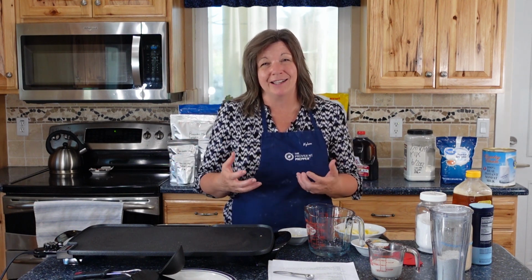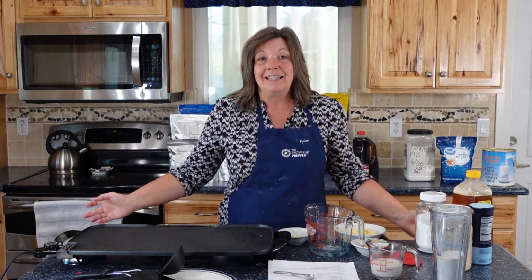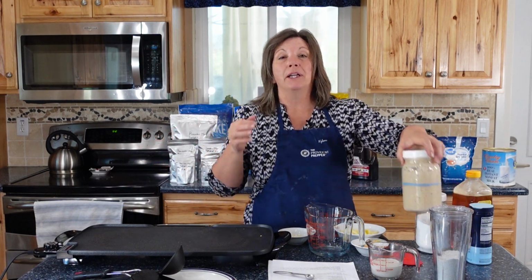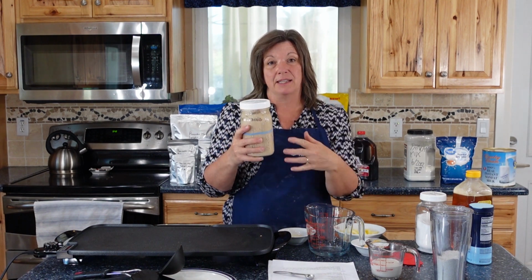When you put the fresh eggs in there and you use just the basic ingredients without all the preservatives, it does taste better. It's not cheaper, but it's just so much better. And I think it's better for you. But now we're gonna talk about sourdough pancakes, which is my favorite because that's something that I can eat.